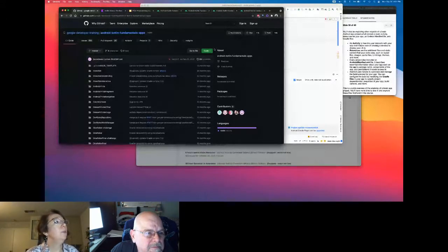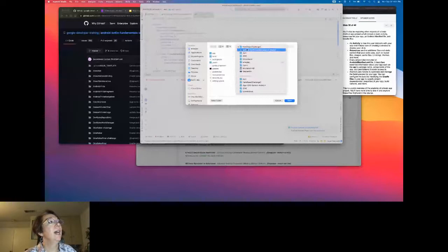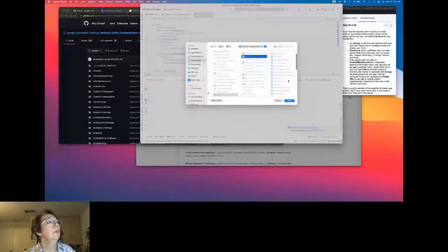So what I did for myself was to download the zip, and then using the zip, what I can do is import the project by saying File, Open, and then I can find it on my disk inside of that zip and open one at a time. So I opened Hello Toast Challenge 2.